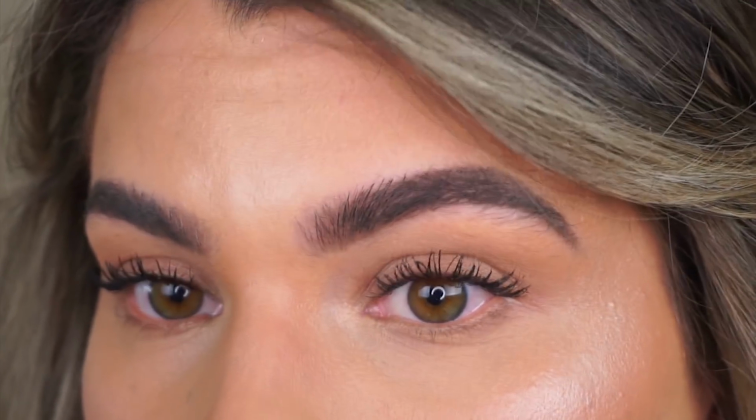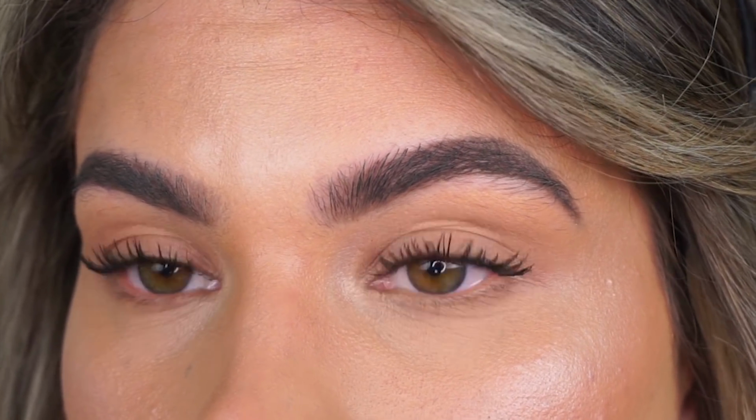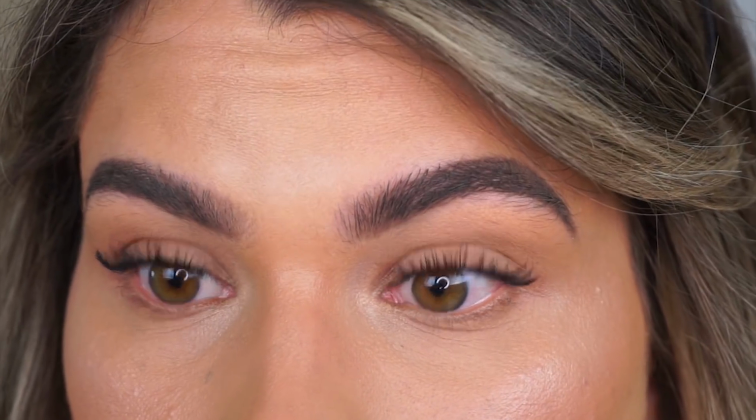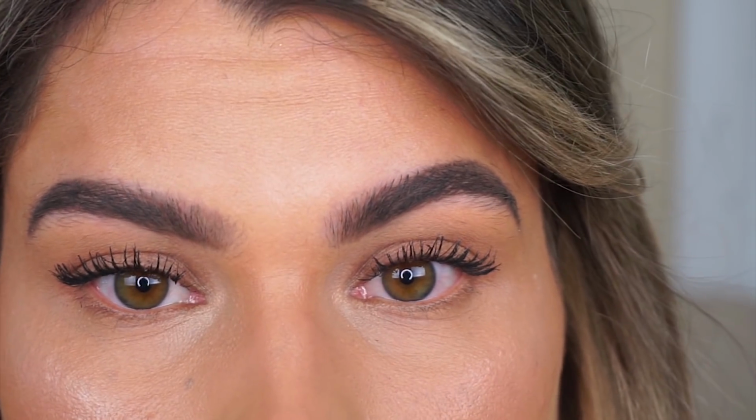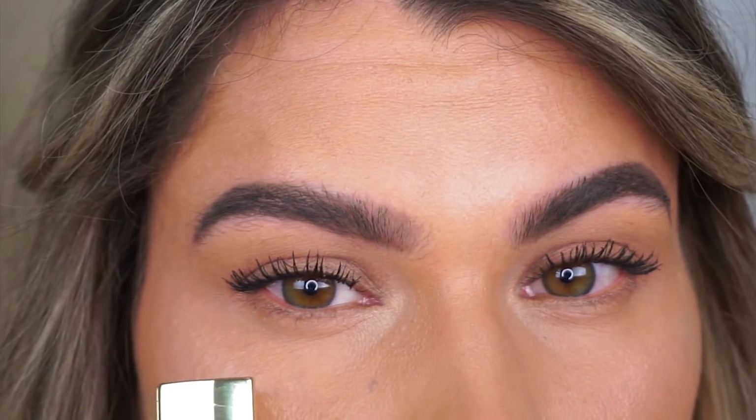There's one layer of the Hourglass, and I freaking love it. But you guys can see how similar it is. I feel like this one's more fluffy. This one's more spiky.